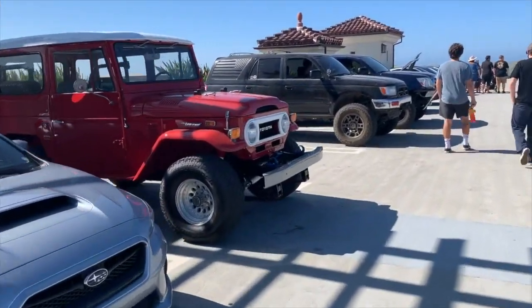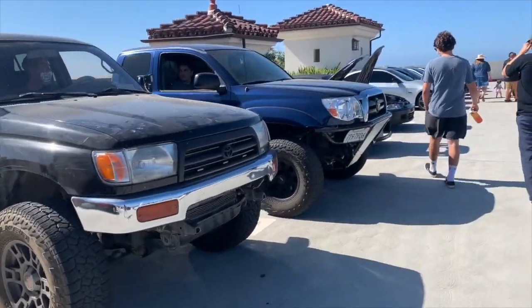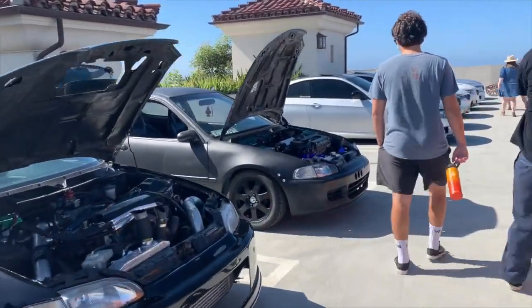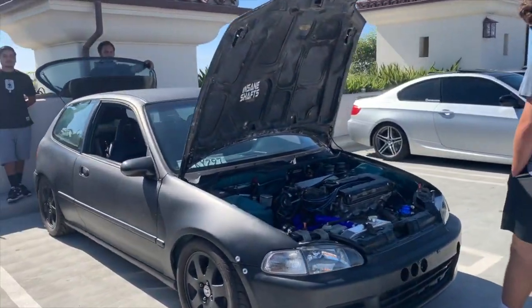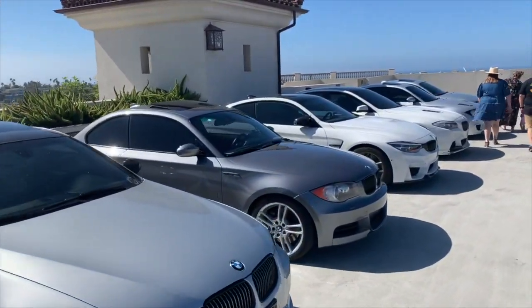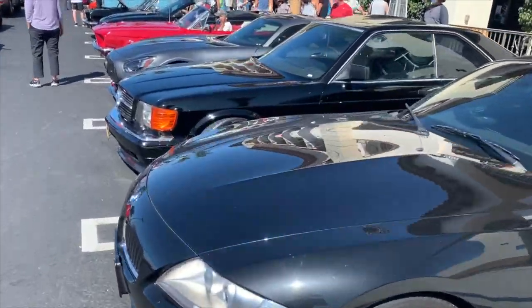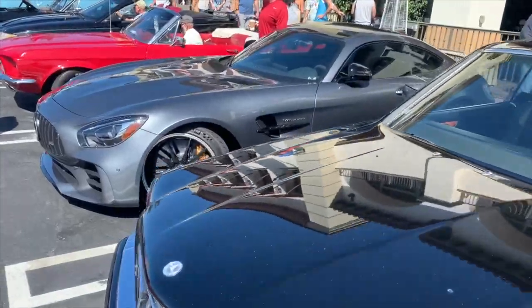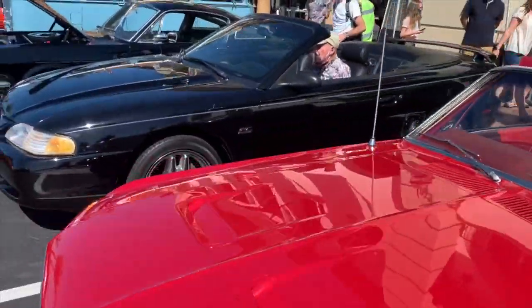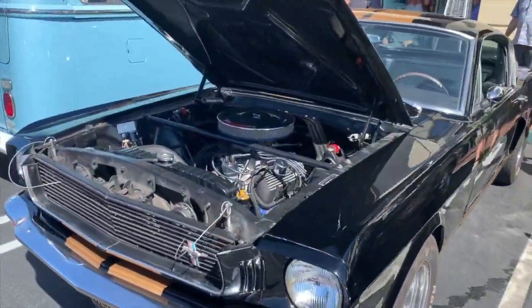Mitsubishi, Subaru, Land Cruiser, a couple of serious off-roading Toyotas there, good to see. Little Honda, another one there, BMW, and then a row of BMWs up through here. Got some cool cars along the front, little BMW, old classic old Mercedes there, really nice AMG, Mustang. Another Mustang there. This is a car of the week winner last week, GT350H.